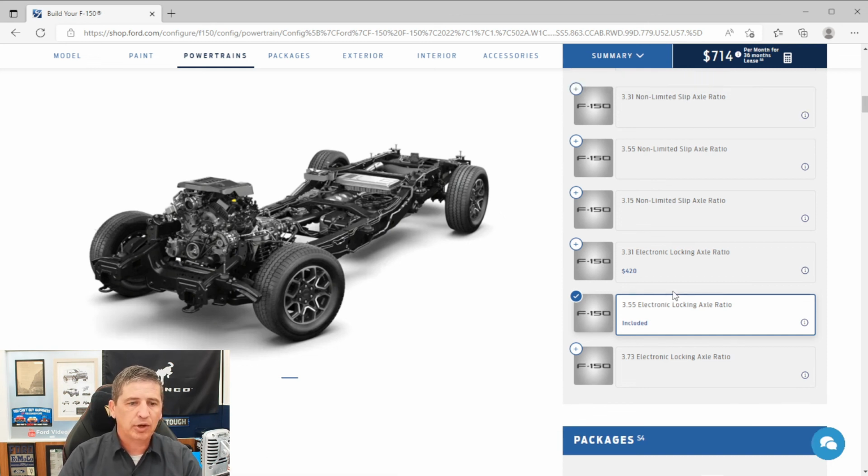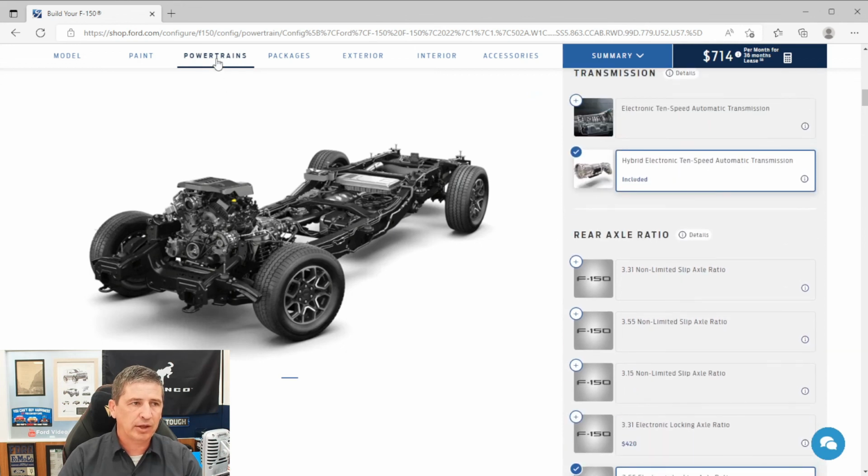But there you go. I wanted to kind of cover that. That is going to be listed right there with the powertrains right before your packages. I assume it's going to be the same in 23, but there you go. I wanted to make sure I covered that as well before we get into our ending.